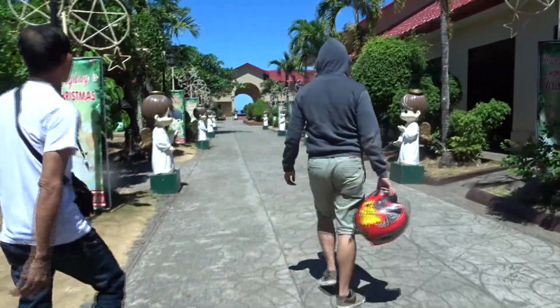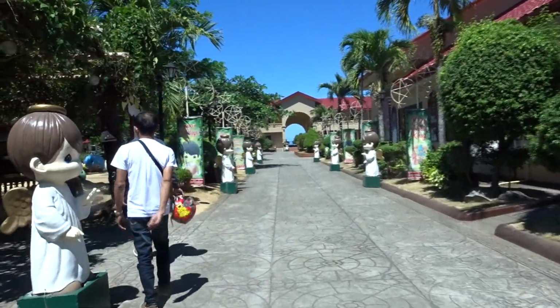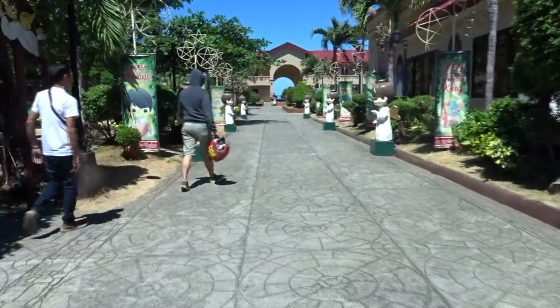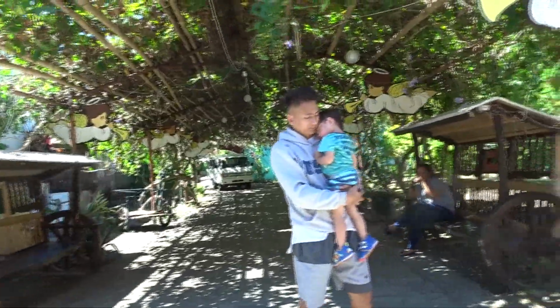And they also have swimming pools and I think dollhouse. Wow, it's really cute. You can take a rest over there.